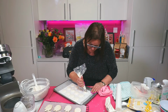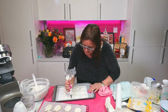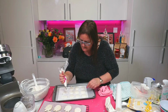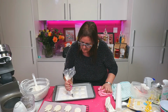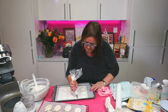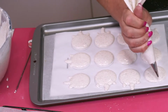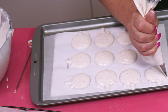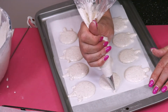That is 150 degrees Celsius, Terry. Is it a fan oven? Yeah, it is a fan oven, Patricia. So it's gas mark 2, Barbara, as Carol just said. Right, that one's not too near. I'll do these again in a minute with another brand of almond flour.